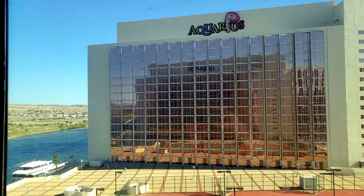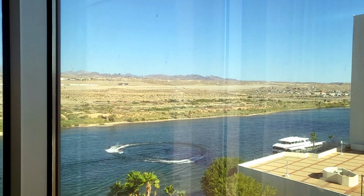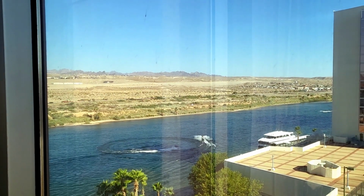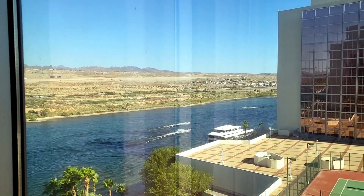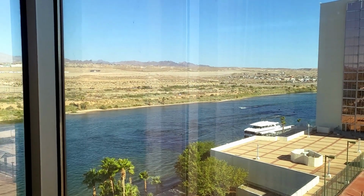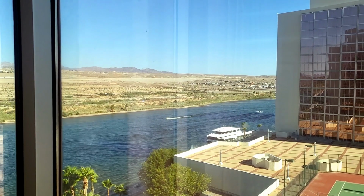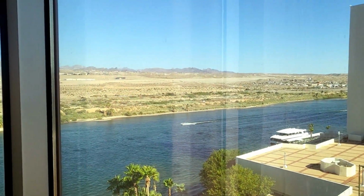Well, we made it. We are all settled in. We're at the Aquarius on the river, and as you can see, we've got a beautiful river view. It was like ridiculously cheap, like 65 bucks a night. And there are 2 chargers on the 3rd deck of the parking garage. There's a Tesla destination charger and I think it's a Clipper Creek J1772. So I was able to plug into that. I'm getting charged, and just a beautiful place. So we'll check back in when we get on the road and we go down and check out the Grand Canyon.